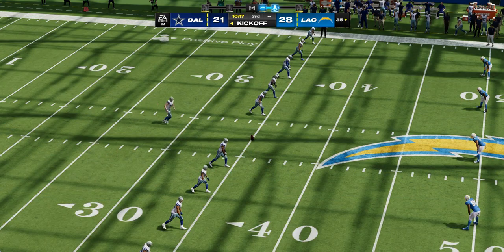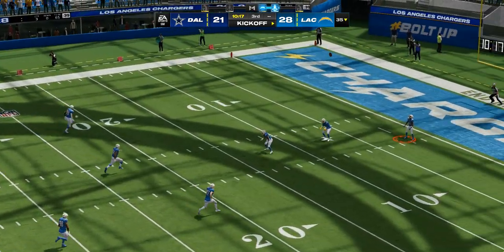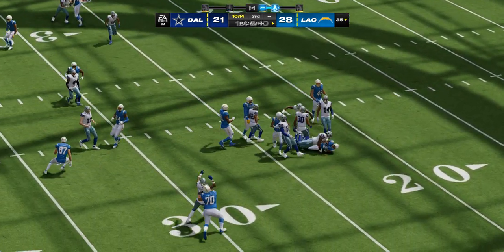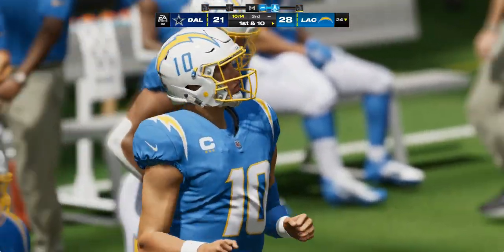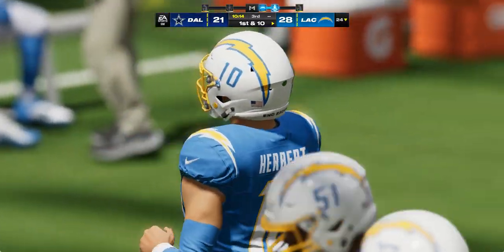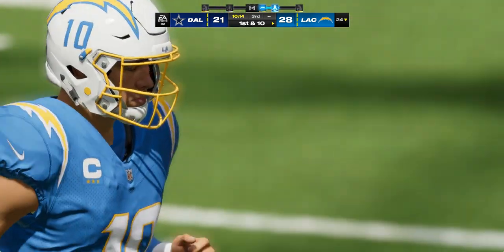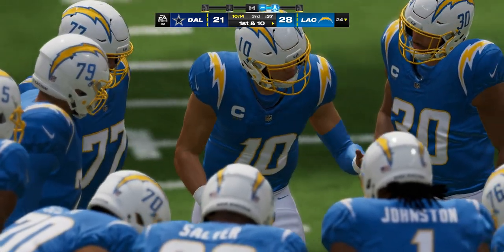The kick team out there for the Cowboys as they run up to send this one away. And he brings us out past the 20 to the 24. Now we'll look at the Chargers offense. They get ready for their first possession of the second half. And maybe some renewed pressure on this unit following the touchdown a moment ago. It's back to a one-score game.